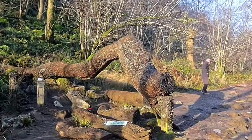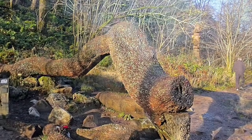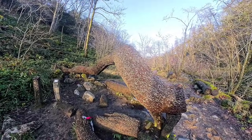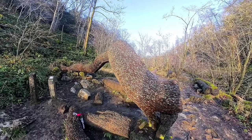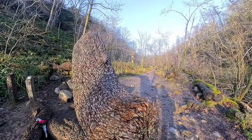Here we have the money tree. Wowzers, that is quite incredible. They say that money doesn't grow on trees. I think perhaps it does here. I wonder how old some of those coins are. Look at that.